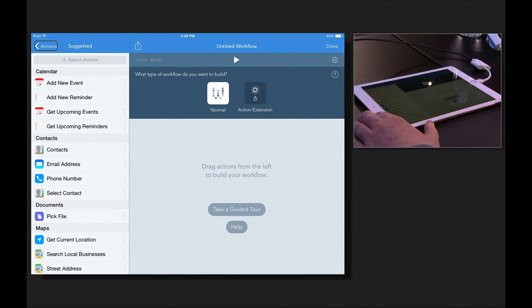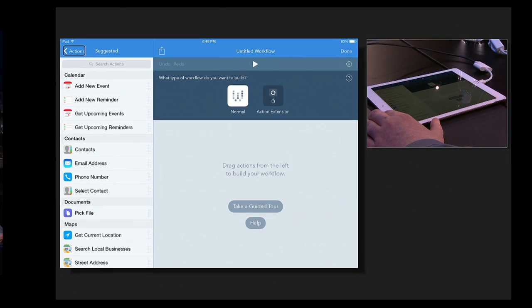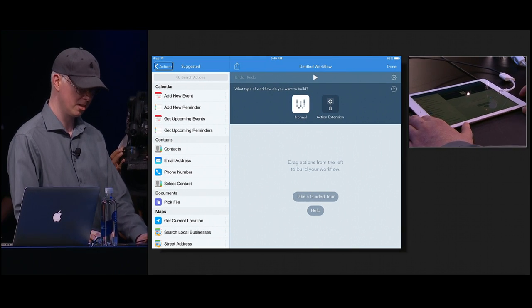Back button. I think what I want to do here, actually, I would like to get my current location, and then I think I want to turn it into a URL so that I can share it with friends. And finally, I think I'll copy it to my clipboard, actually, so that it's easy to use in a bunch of places. So let's go ahead and start.